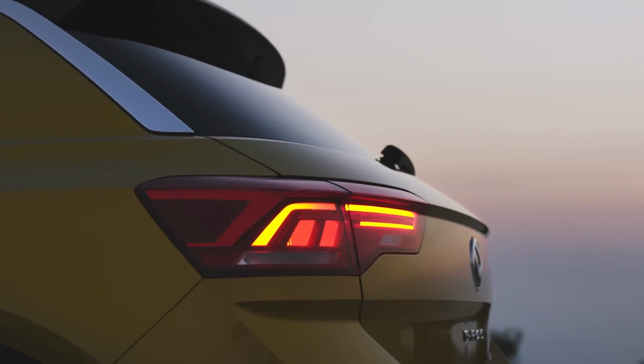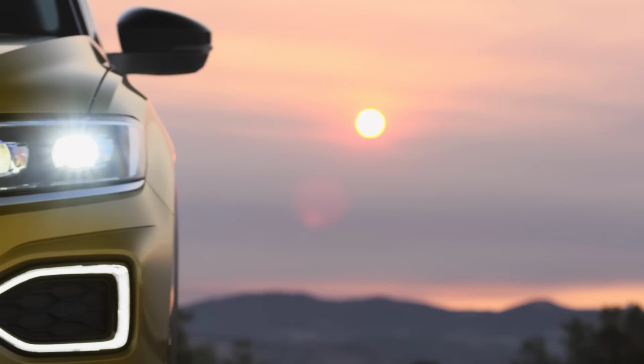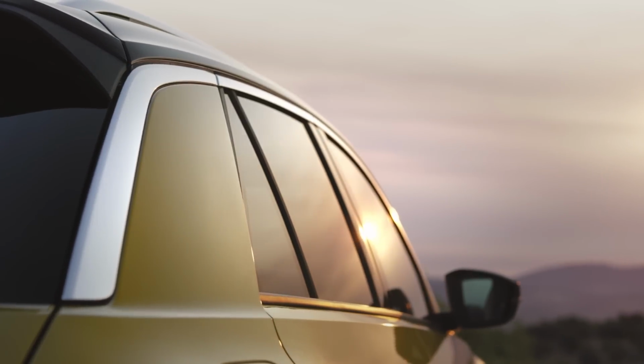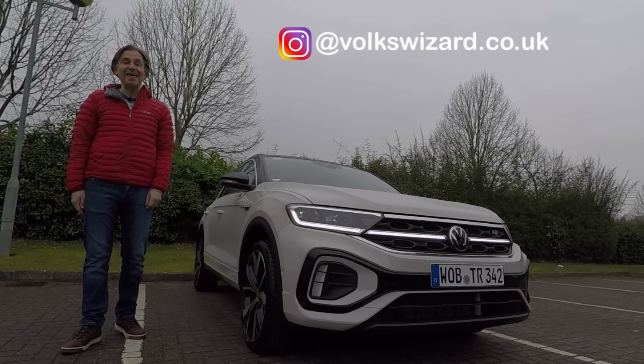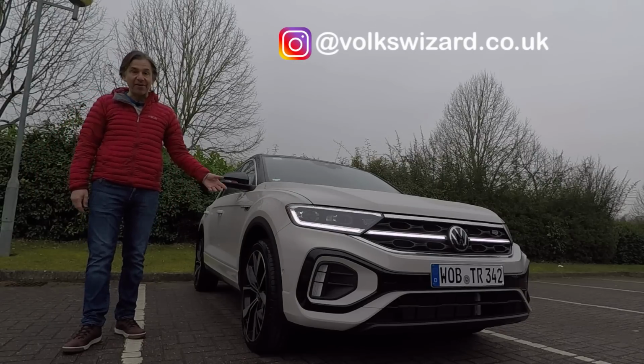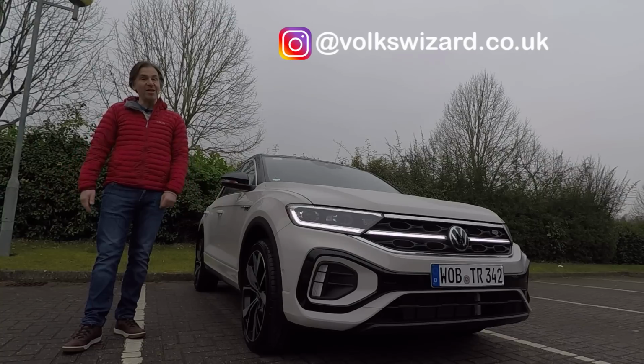Now, the T-Roc SUV was launched in 2017 and in the intervening 4.5 years has sold a massive 1 million units, making it a great sales success for Volkswagen. So when I was invited here to Milton Keynes to drive early left-hand drive versions of the new T-Roc, I couldn't really say no, could I?